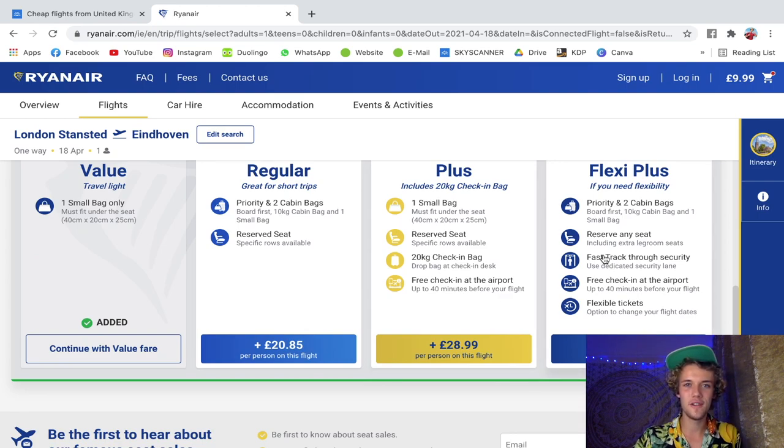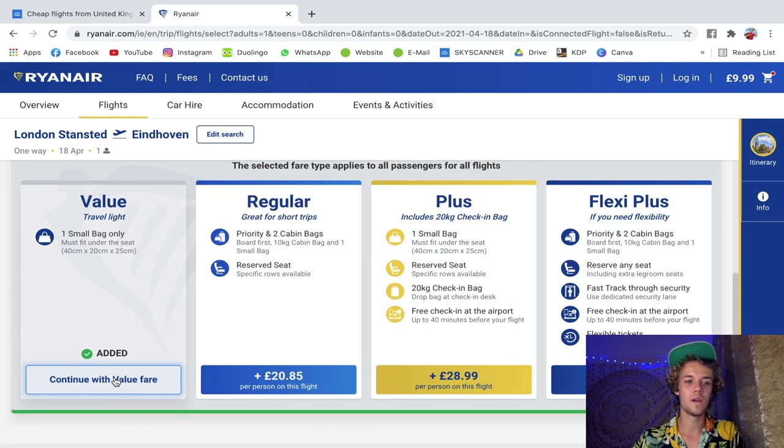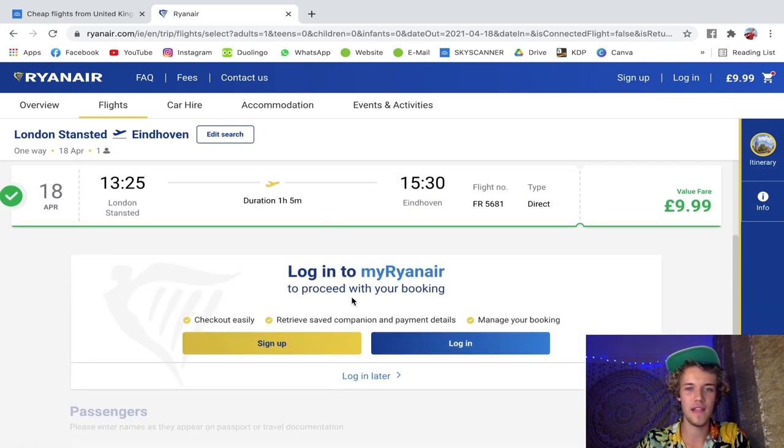Fast track through security has no meaning, especially in airports like London Stansted. There's nobody gonna be there at the security anyway. And there will always be people who also buy the fast track access pass, and then you're probably gonna wait about the same time. But even if you have to wait 5 or 10 minutes more, this does not justify the price of 75 pounds. So we will 100% and always, please do this, click on continue with value fare.